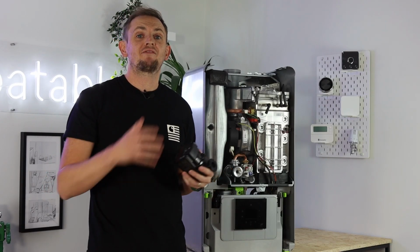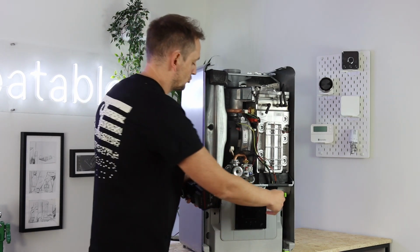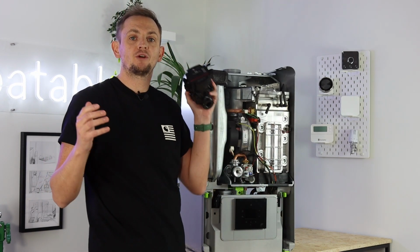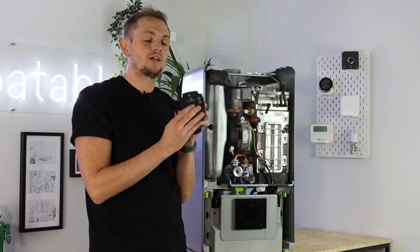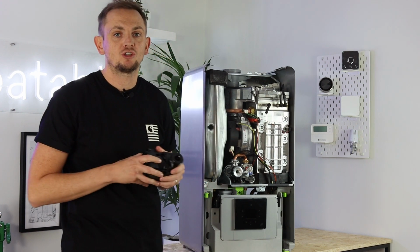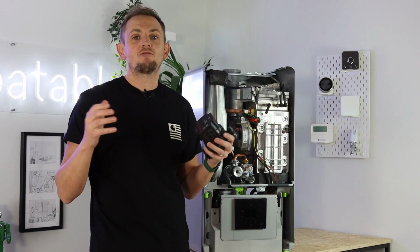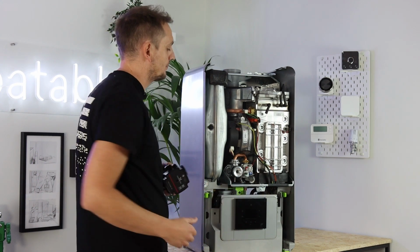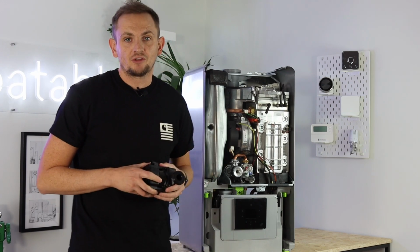So ordinarily, if this boiler was on the wall, we'd be able to drop these two clips and pull the front cover down, and that would reveal the pump. Very similar to this one here. It's a Grundfos UPM model. It's an A-rated high efficiency unit. There's also a condense trap which collects all the excess condensed water.